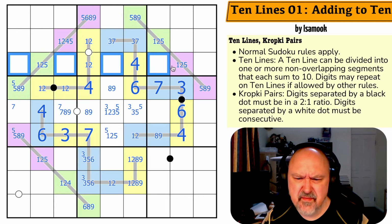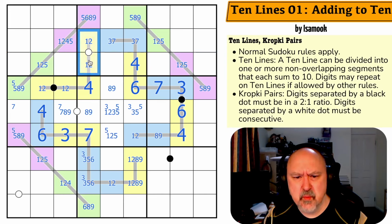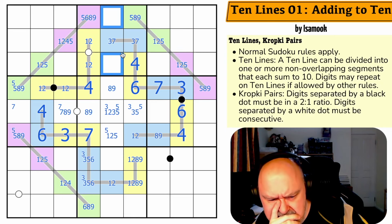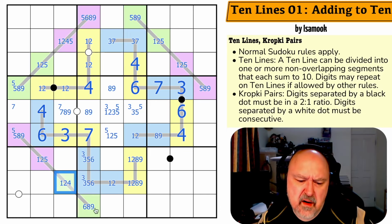Do I need to look at these off? There's a lot of options there, though. So what can this be? It can't be 1, 2, 3, 4. Could be 5, 6. These are just 5, 6, 8, 9. This is weird.